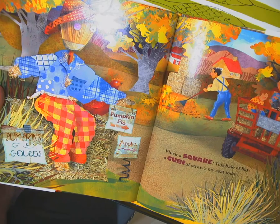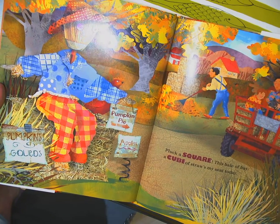Pluck a square, this bale of hay, a cube of straws, my seat today.